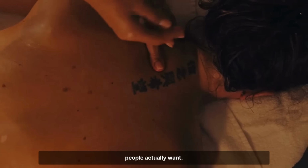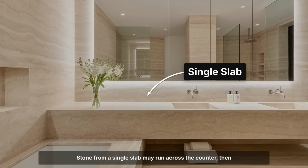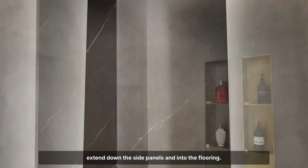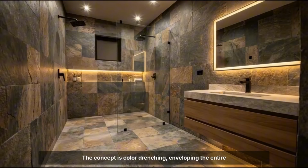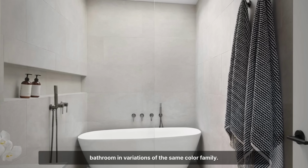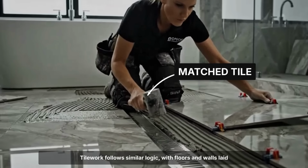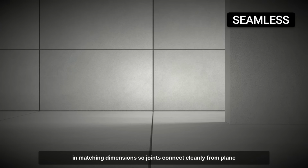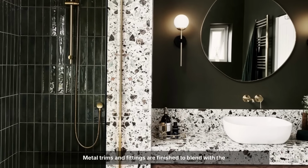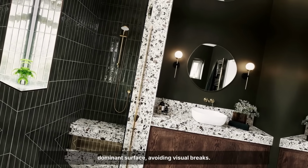2026 create a unified feel that looks like all finishes are sharing the same material or tone. Stone from a single slab may run across the counter, then extend down the side panels and into the flooring. What to do instead? The concept is color drenching, enveloping the entire bathroom in variations of the same color family. Tile work follows similar logic, with floors and walls laid in matching dimensions, so joints connect cleanly from plane to plane. Metal trims and fittings are finished to blend with the dominant surface, avoiding visual breaks.